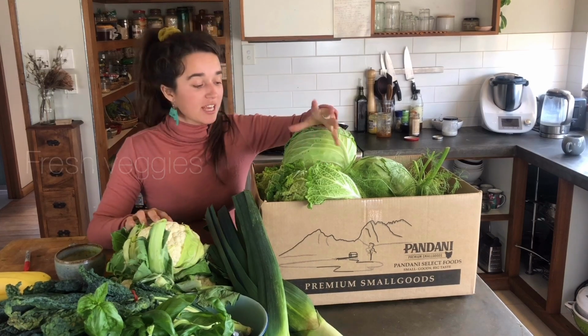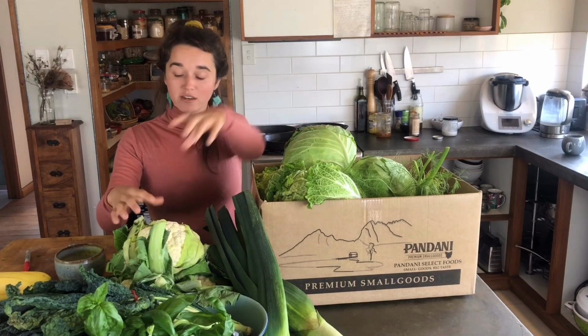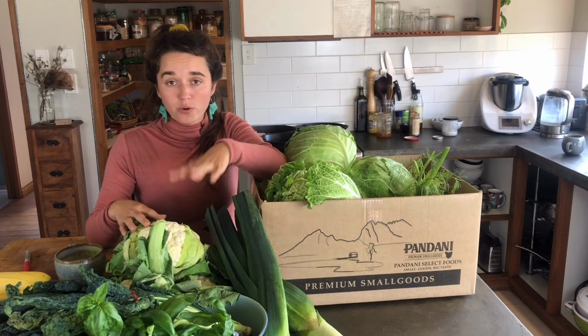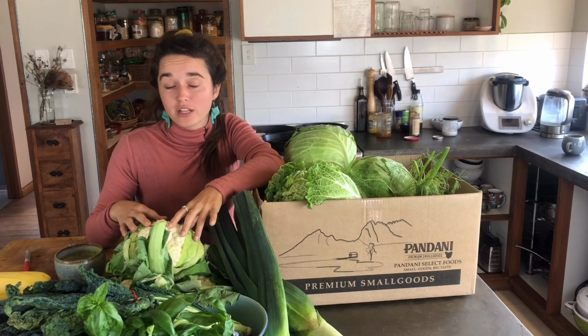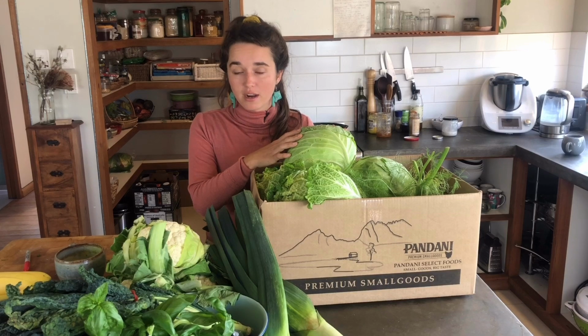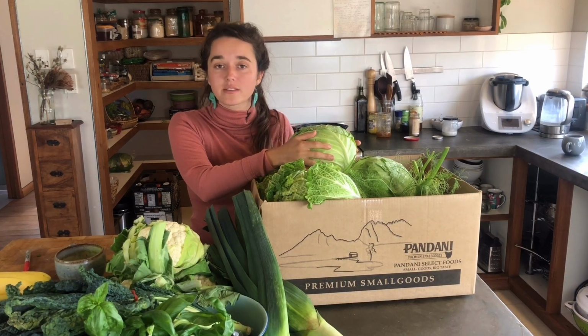Next basically was just heaps of fresh veggies. So things like leek, which we'll use in soup, and cauliflower, 4 cauliflower for a family of 4. And we're just gonna roast those and also make cauliflower rice. So just blending them up and then freezing them. We've got some cabbages. We got 4 cabbages, 2 white, 2 red for making sauerkraut and also just for frying up in stir fries or making cabbage dumplings and things like that.